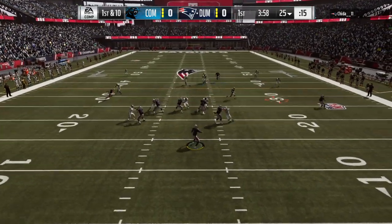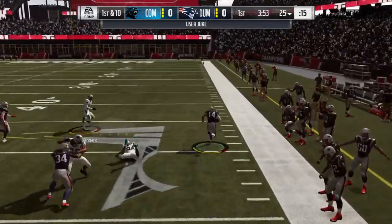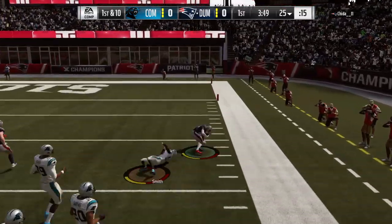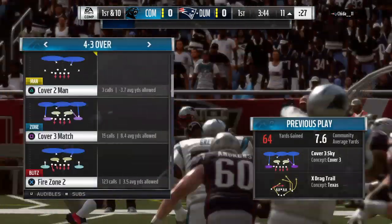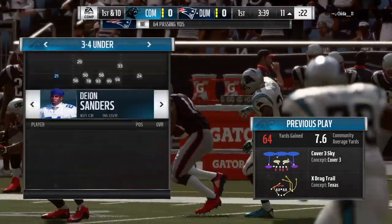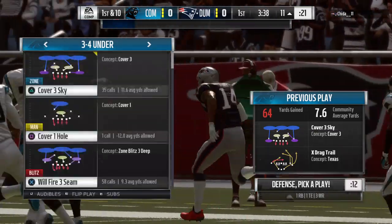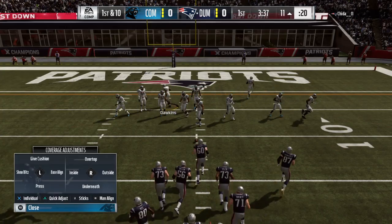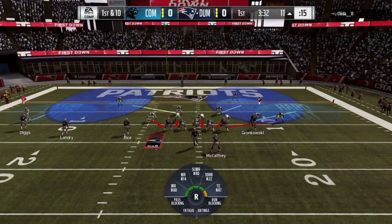On 1st and 10, here's Mariota. He's got it complete to Diggs, right side. He's still on his feet. And he's going to get this deep on a Carolina side of the field. A big play there on the first play of the game. 64 yards. Line of scrimmage moves from their own 25 all the way to the red zone now for 1st and 10.